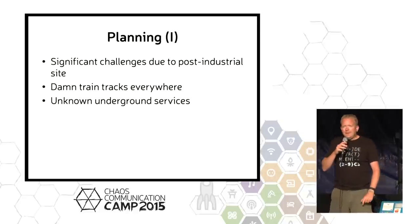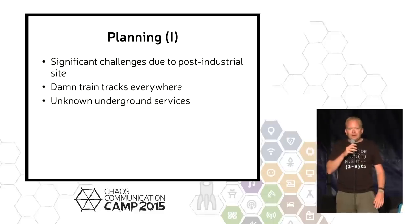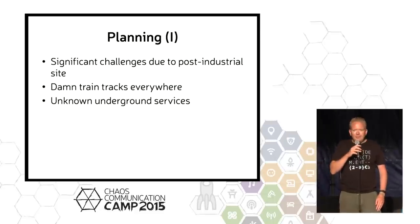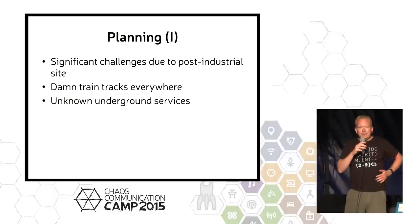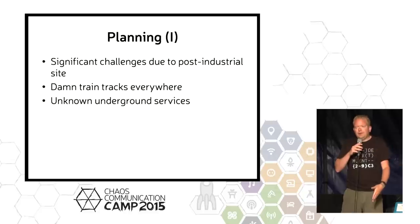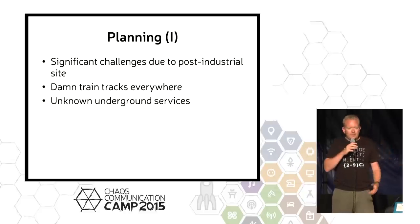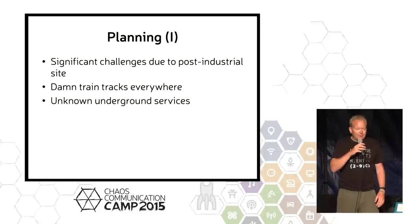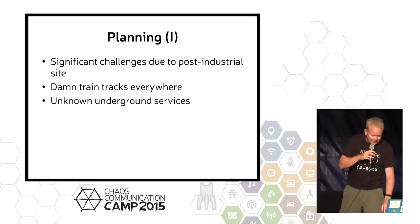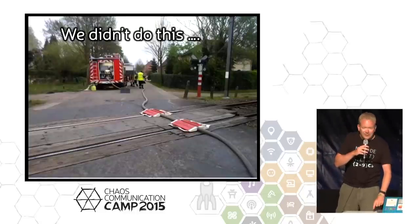So this site you see all around us, it has a great industrial history. That means there are train tracks everywhere and unknown underground services. And one of the problems that appeared during our planning for this event is that we weren't able to, without lots of special measures, go very deep into the soil because there are unknown cables. And there are quite a lot of train tracks as well, which make running cables difficult. So we didn't do this.